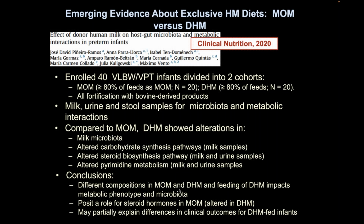So this study enrolled 40 babies that were both very low birth weight and very preterm, and they were again divided into 2 cohorts. One group of babies received greater than 80% of their feeds as mother's own milk, and the other group received greater than 80% of their feeds as donor human milk. And again, this was observational, but all of the babies got exclusive human milk. This was an ambitious study, collected milk, urine, stool specimens, and looked at microbiota and metabolic interactions.